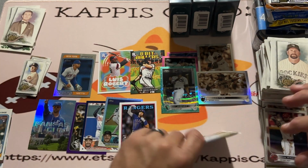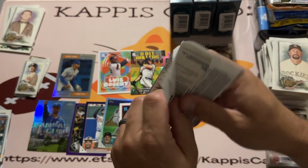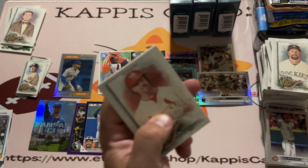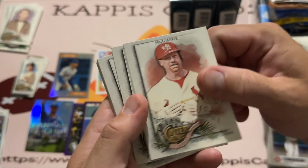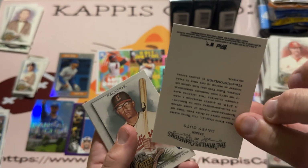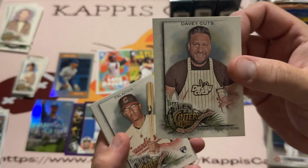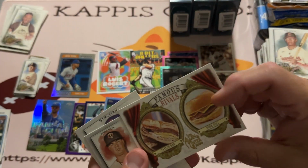So, yeah, I don't buy a lot of Ginter just because of the random stars and celebrities and the food and stuff like that. I'll buy it when it comes out again, but even $17, I feel like, on these. Davy Cuts, so some barber guy. Palacios, here we go. Taylor ham versus pork roll.